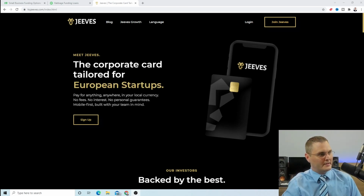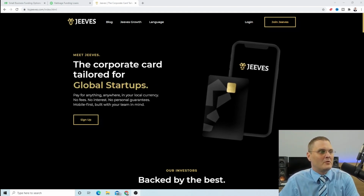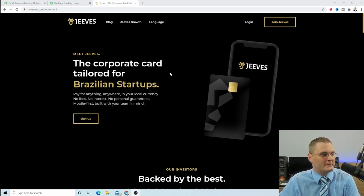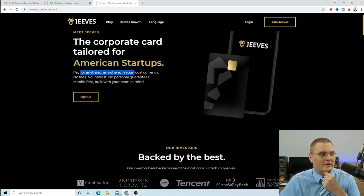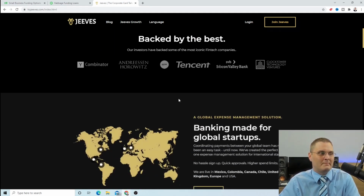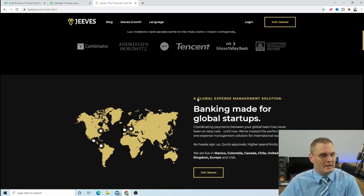This is the card, okay? You can see here it says Meet Jeeves, the corporate card tailored for American startups, Mexican startups, European startups. The good thing about it is, like it says here, pay for anything, anywhere in your local currency, no fees, no entrance, and no personal guarantees. Mobile first, built in with your team in mind. So it's backed by very big, like Silicon Valley Bank. I'm going to make a video about them as well. That's one of their backers and several others.